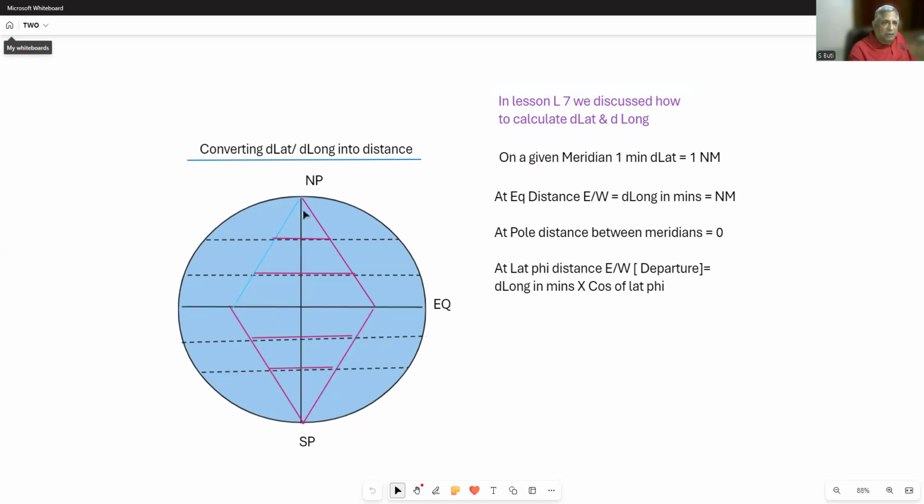Today, please understand that if you are on a particular meridian, let's say this meridian or this meridian, meridians are great circles, and each 1 minute of a great circle is 1 nautical mile. We know it by now. So here, as you travel each minute, you are traveling 1 nautical mile, and d-lat in minutes, provided you remain on the same meridian, is equal to nautical miles. So from here to here, distance will become 5,400 nautical miles. Semicircle 10,800, and circumference 21,600 nautical miles.